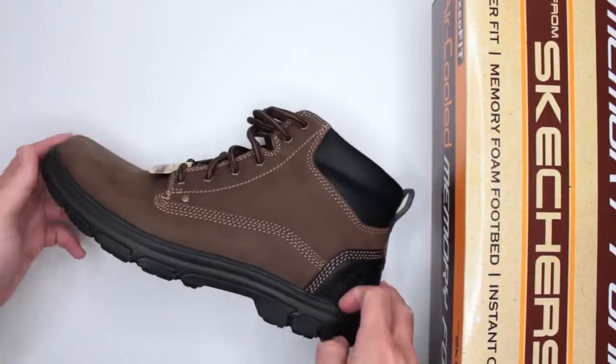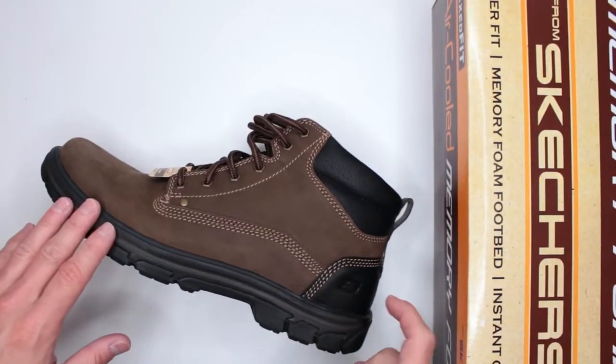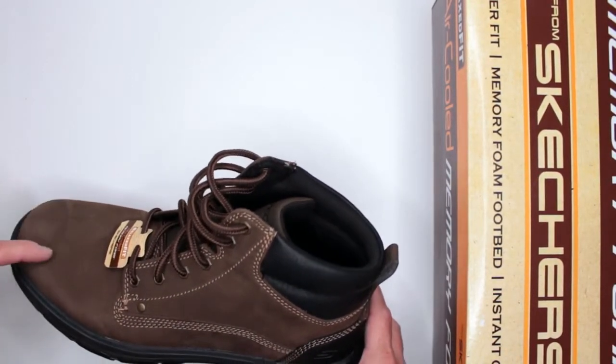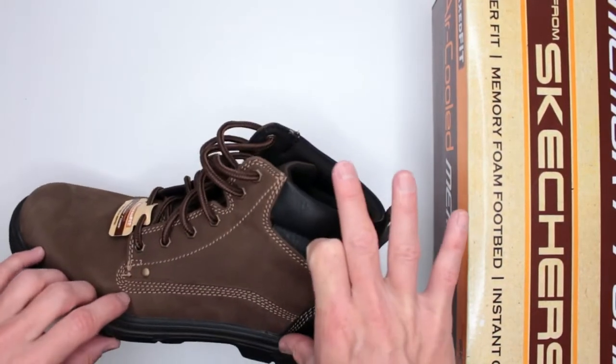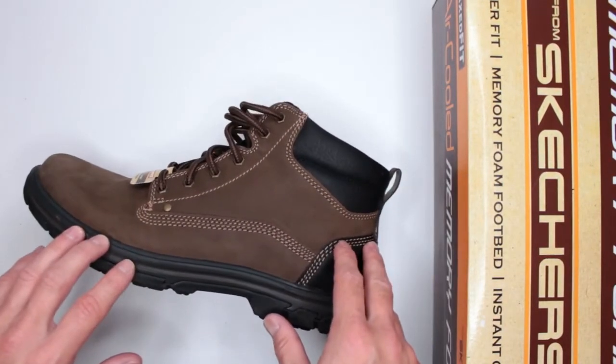I think these would have been a much bigger success if Skechers implemented this same kind of reinforcement that they did in the back, somewhere here on the front, just a little bit like this. And the waterproofing. That's it. Would have been a hit. Maybe even a little bit more of the shaft, just to give you better protection for your ankles.